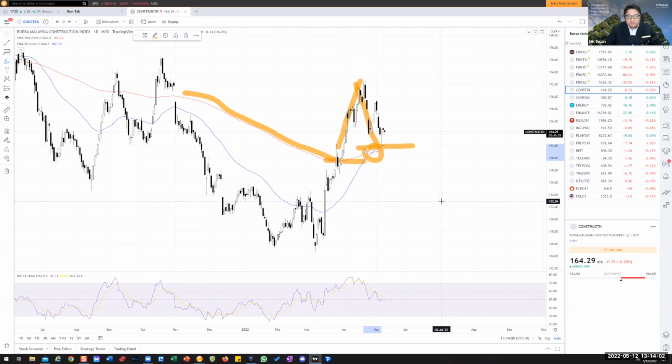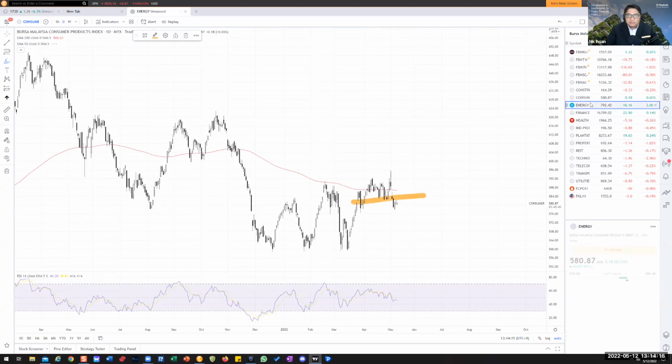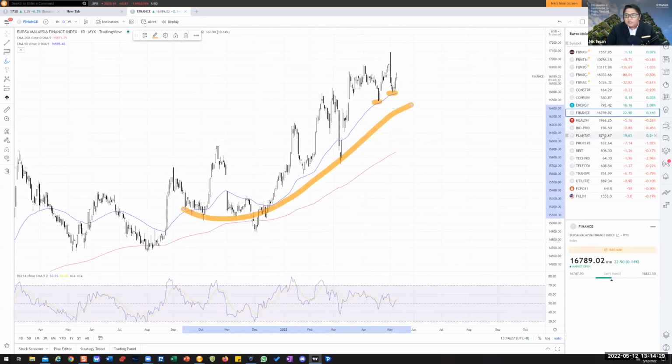So all the classic signal, the momentum is pretty much weak, but you can see the rejection that happened 2 days ago. So I think the construction could have more room for further recovery here. Consumer is pretty much flat. Energy, I think you have to be a little bit selective. It's still going okay, breaking out over here and looks like it could go at least a little bit higher. Finance definitely pretty much uptrend intact.